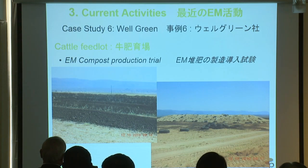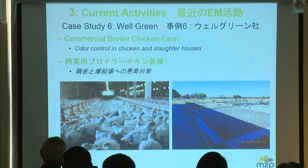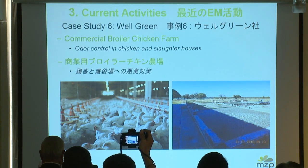The same applies to chickens. Odor control at this one, very big one, but it works very well for odor and fly control.